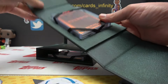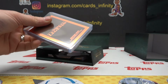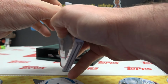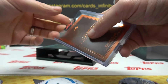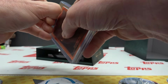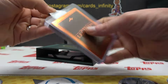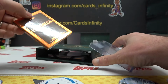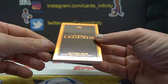The Book of Legends. Hey, peeled the clear coat off of the sticker. Who cares what Jimmy G is using? He sucks. Kick him out of the league. Nobody cares.